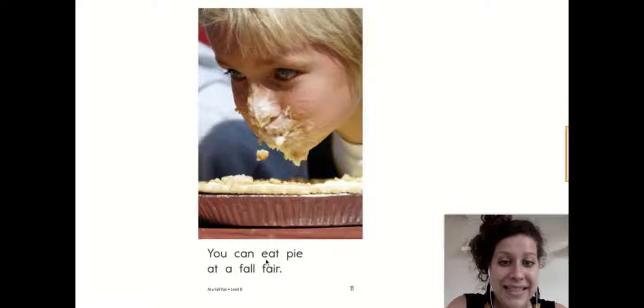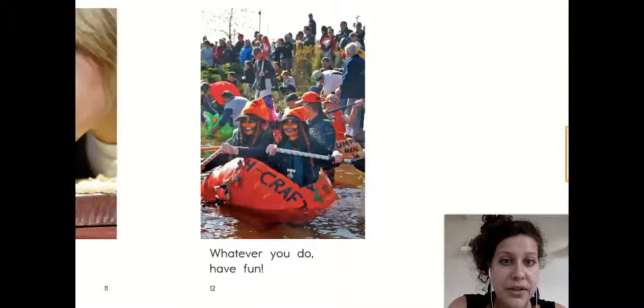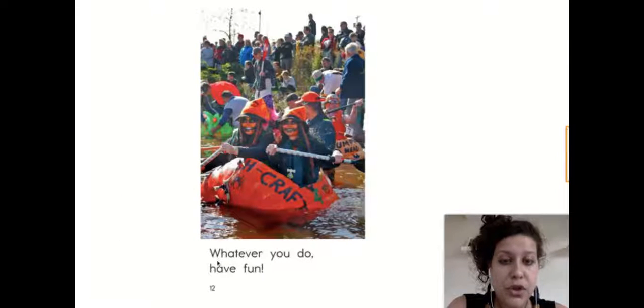You can eat pie at a fall fair. Whatever you do, have fun.